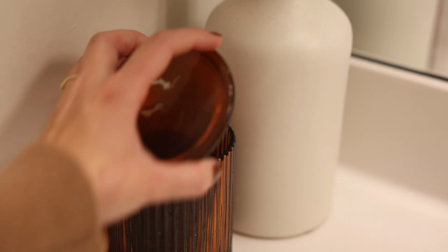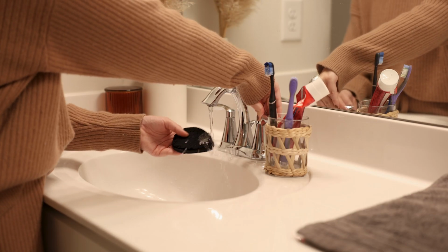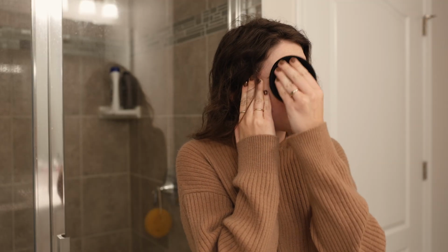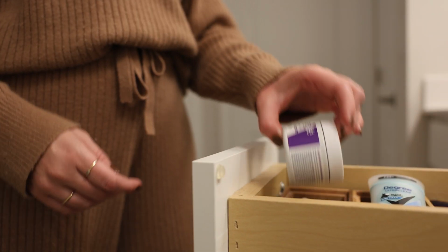For the past couple of months, my skincare routine has been just incredibly simple. I'll begin just with removing any makeup that I'm wearing, and then apply just a bit of moisturizer. I like using a night cream just to nourish my skin.